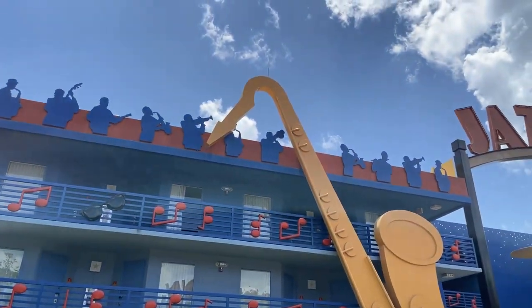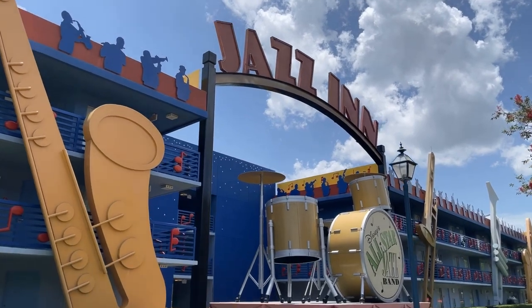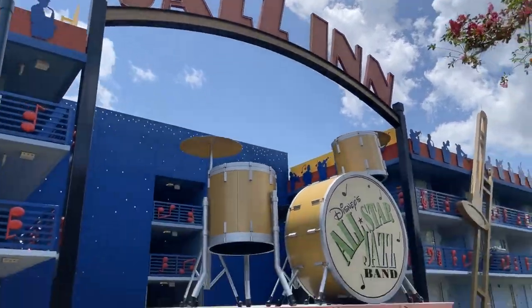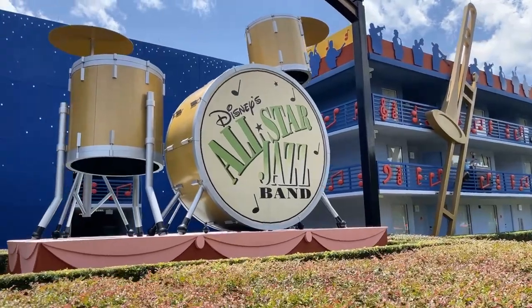Themed to blues, of course. And here there's a very big drum. Dang. Jazz Inn. So they themed this section as like an inn. It says Disney's All Star Jazz Band. Very huge.